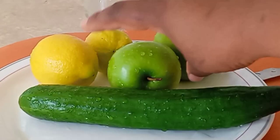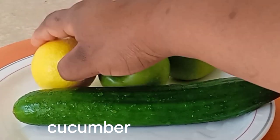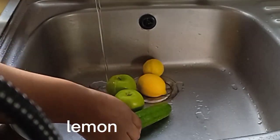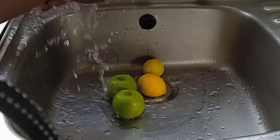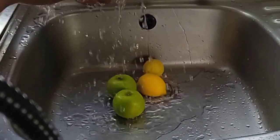So we're going to be needing our cucumber, our green apples, and our lemons. So guys, here are the beautiful ingredients. You're just going to wash them properly. Anything concerning drink or food has to be properly washed. So I'm going to wash this under running water.